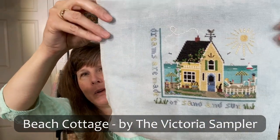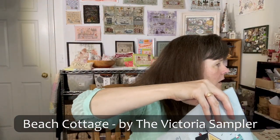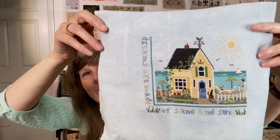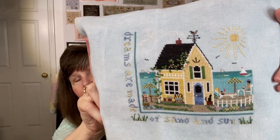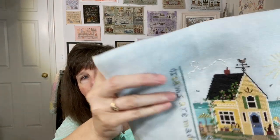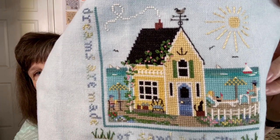Okay, so two finishes. I'll do the smaller one first. This is Beach Cottage by the Victoria Sampler. It is on 32 count Silkweaver Peaceful Waters. I used all the called for threads, lots of specialty threads in Victoria Sampler, lots of specialty stitches. You can see there's Lazy Daisy and French knots for this vine of flowers that goes up over the house. A couple of beads on there, the doorknob and the top of the umbrellas.